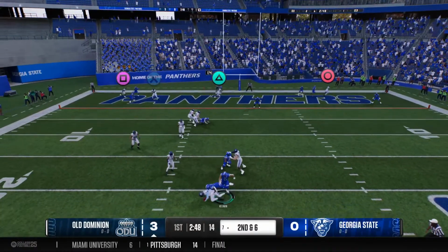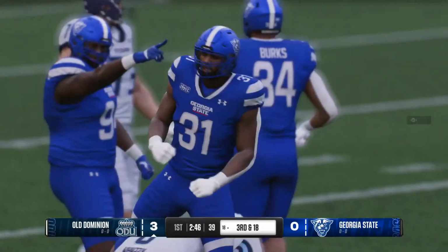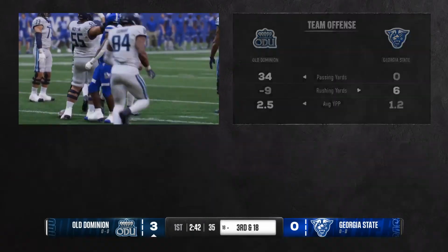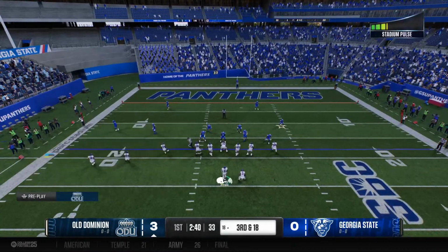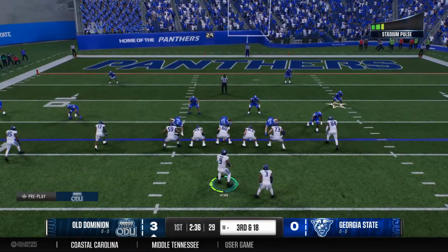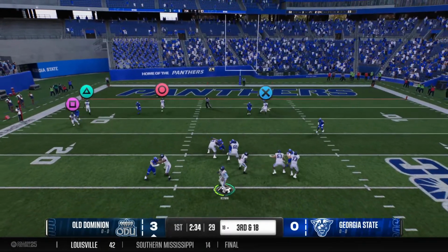They're bringing heat. And the pressure gets there. And down he goes at the 18. How nice is it as a defense when you can drop 7 guys in coverage, only rush 4, and still get home? That makes you feel good if you're the D coordinator.